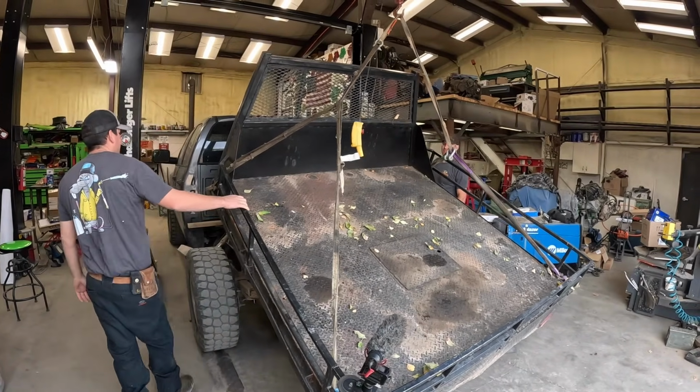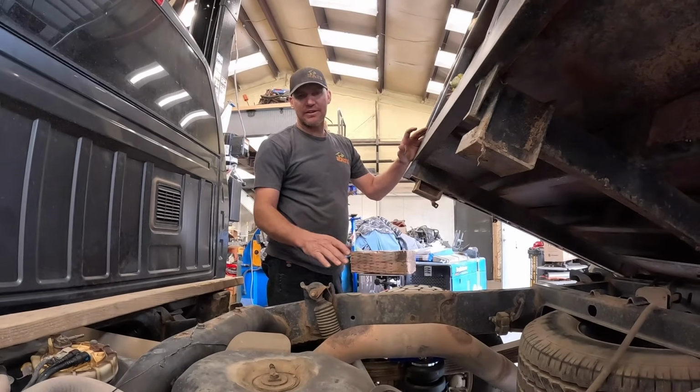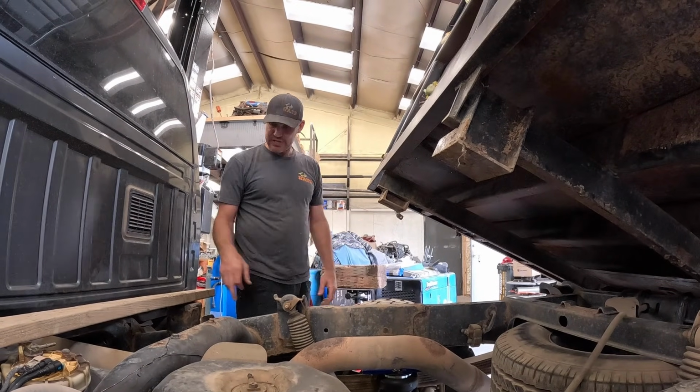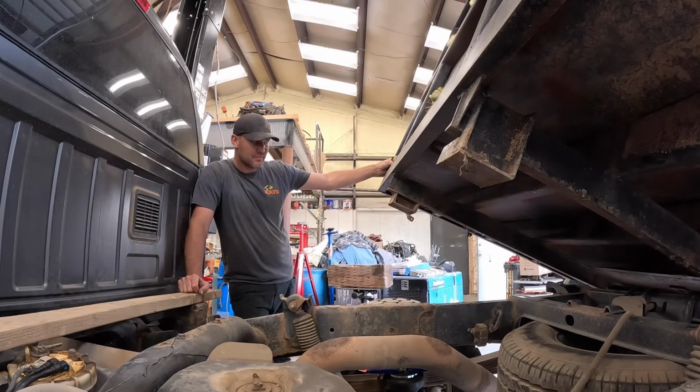Okay, I guess we can do some cutting. Basically, the frame's wider on this Dodge than the old square body, so we gotta cut these off, build some new ones that turn out to the side, and then we'll set it back on and bolt it where it goes. Should be pretty straightforward and easy, so let's get going.